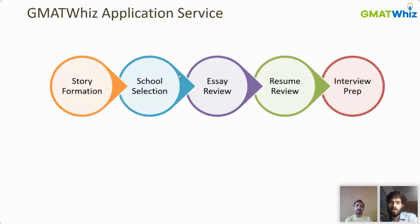And then the last stage, in which we also hold mock interviews, so that you get a sense of the actual environment and how the actual interview will play out when you are in that atmosphere.